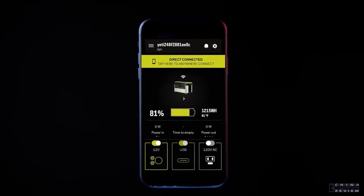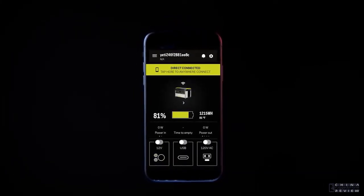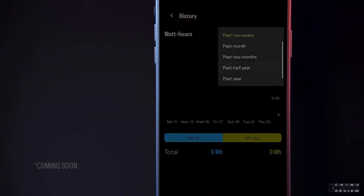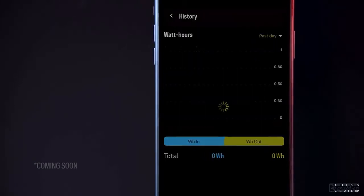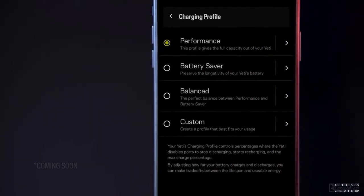This allows you to check battery level, power in and out, and turn ports on and off, all from the palm of your hand. With our historical power tracking feature, you are able to view your usage history in an easy-to-read data chart. Within the app, you can also select charging profiles based on your use to optimize your battery life.